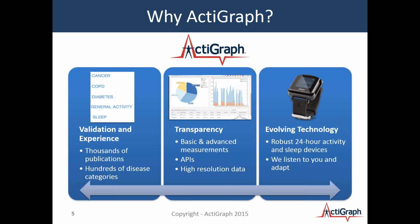But specifically, why ActiGraph? Many of you know our validation and experience background, and we do have thousands of publications that have been produced using our products in hundreds of disease categories, just a few of them listed there. We are transparent with our data. We strive hard to provide you, the customer, with basic and advanced measurements from our tools. We give you that data at low and high resolution and are now providing APIs directly to our systems to enable your systems directly. We don't hold anything close to the chest. We are transparent with that data. And then, of course, our technology is always evolving as we listen to you, the customer, and adapt to your direct needs, and continue to provide robust 24-hour activity and sleep monitoring devices. You're seeing our newest product there, the Link device. Many of you have seen that and experimented with it. We're excited about the possibilities there.